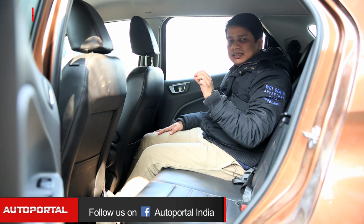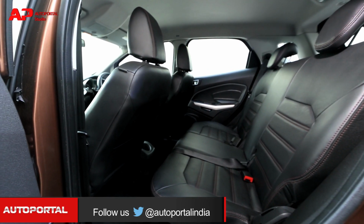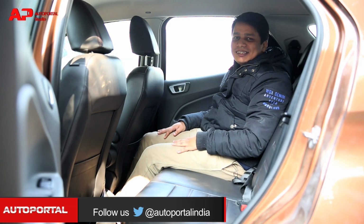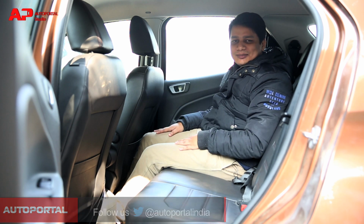So in that sense, this is a better car for rear seat occupants, and also a better car if you want to be chauffeur driven. But of course, these cars aren't really meant to be chauffeur driven, and really the fun is in the front seats.